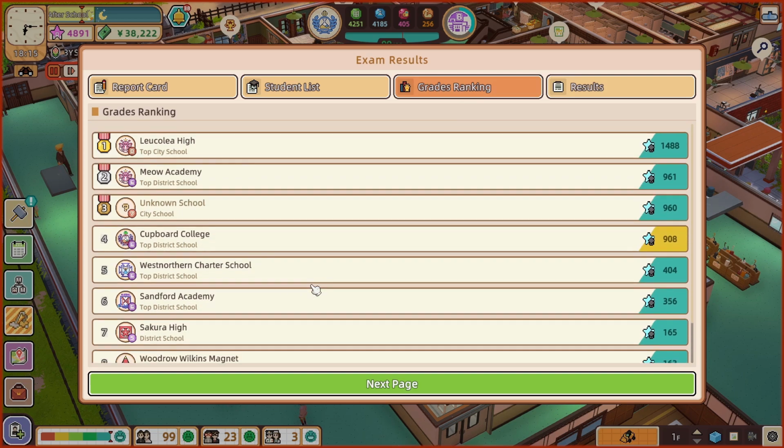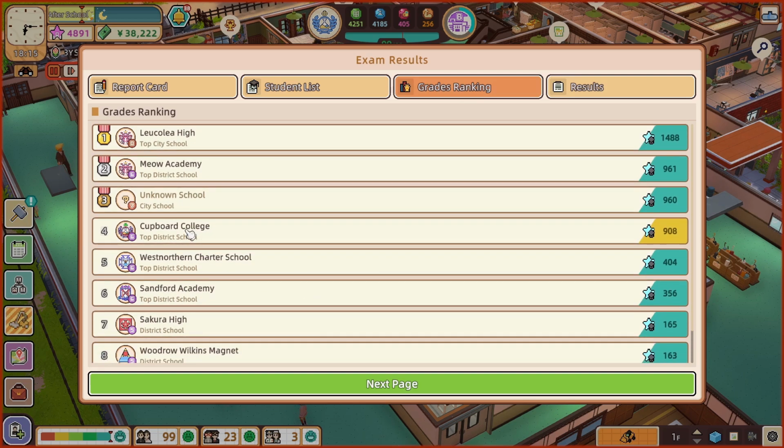Grade ranking, we are now 4th. And we are a mere stone's throw away from Unknown School, who's in 3rd. Oh, Meow Academy is number 2. And Leucolia High, who seem to have the same logo as Meow Academy there. That's a little bit rude, isn't it? They're in 1st, but I mean, they're streets ahead. We're not that far away from 2nd. There's 1 point between those two for 2nd place. We are looking pretty good.